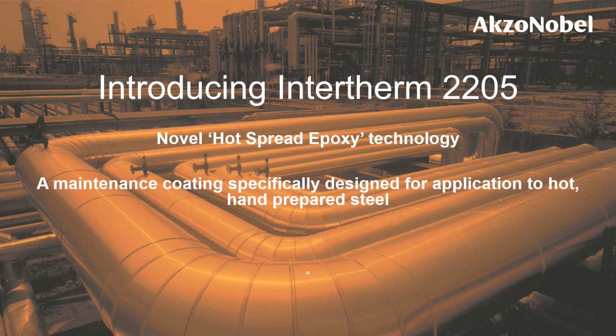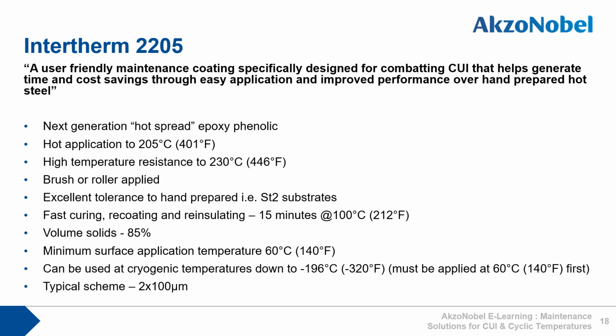Introducing Intertherm 2205, a novel hot spread epoxy technology. Intertherm 2205 is a maintenance coating specifically designed for application to hot, hand-prepared steel. Intertherm 2205 is a user-friendly maintenance coating specifically designed for combating CUI that helps generate time and cost savings through easy application and improve performance over hand-prepared hot steel.